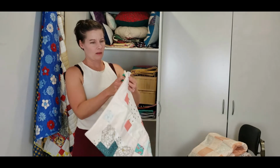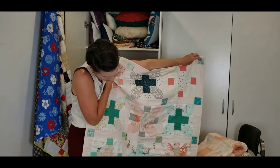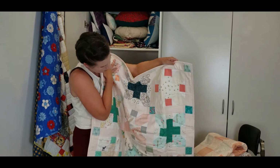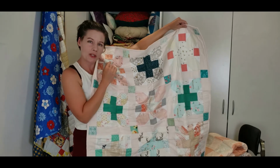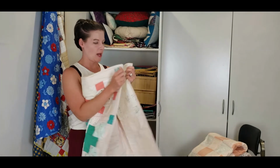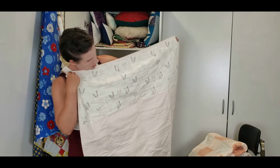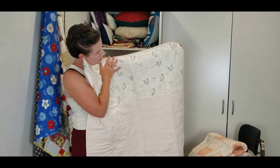Have an X plus. I made a large one of these that I sold, and then this is the little child size, little girls, very sweet. It's got, you know, woodland. I love the woodland and the nature inspired prints, and it's mint and peach, light pink, gray. Very pretty. On the back is a soft peach, and then this cute little border print with animals holding stars.